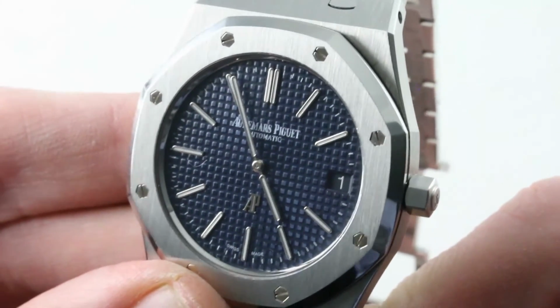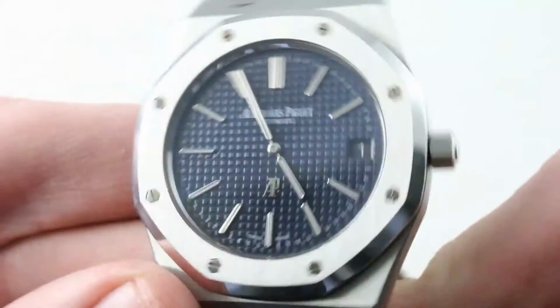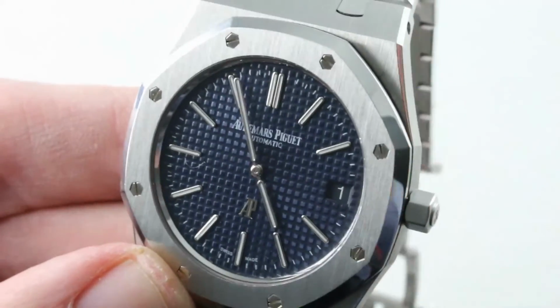The real Royal Oak, the original Royal Oak, and the defining Audemars Piguet. This is the 15202ST. Audemars Piguet Royal Oak 15202, as you can see, nicely loomed. A sports watch by both day and by night.